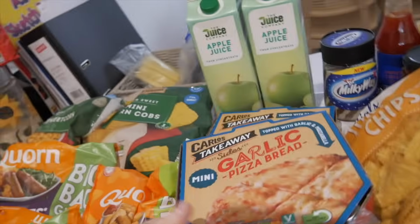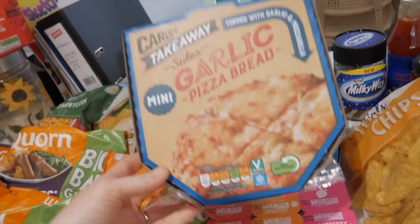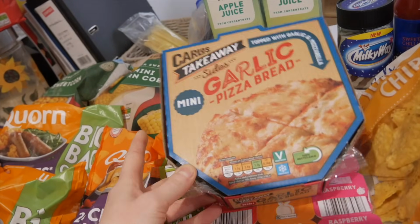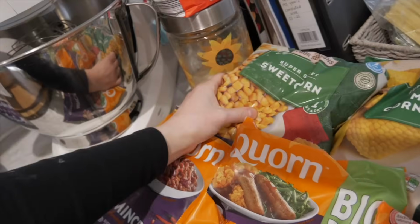And honestly, I couldn't tell much of a difference. I mean, granted, it's probably been about 8 years since I've had the garlic bread pizza at Domino's, but it was still really worth that. 2 apple juices, corn on the cob, sweet corn.